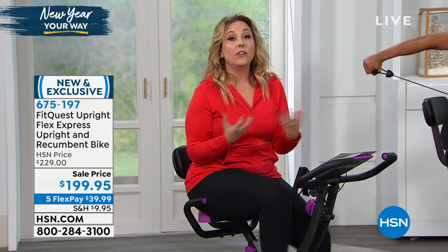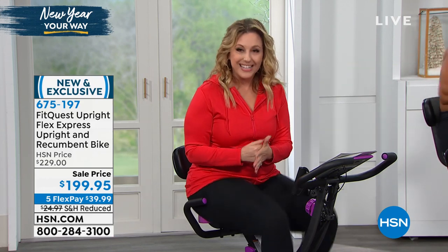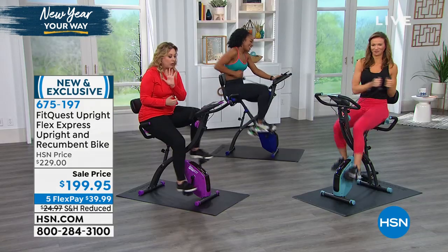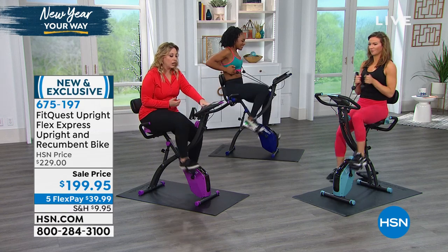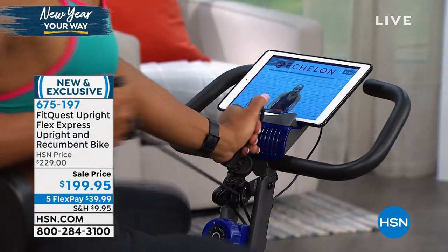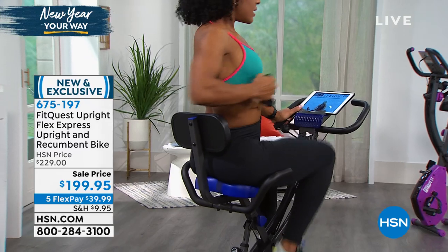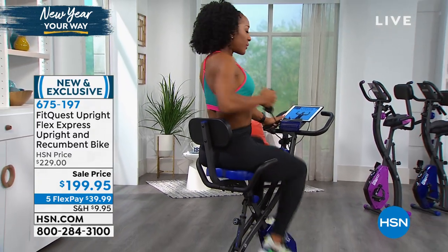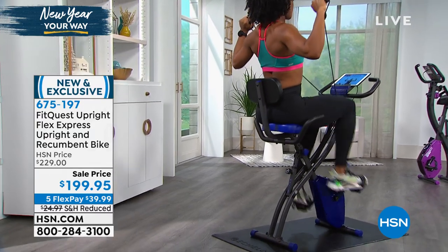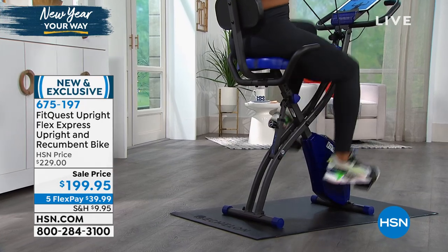And also, we're doing something called FlexPay. Right before the show, there was some discussion about how many FlexPays. It is five. Five interest-free payments, yes. Since I scratched it out on my card, Aaron, could you tell me what it says? $39.99. So maybe $200 right now, but how about $39.99 you put down? We're going to ship it to you, and you're going to be able to start doing what you want to do to have the life you want to live.